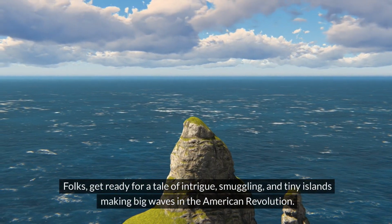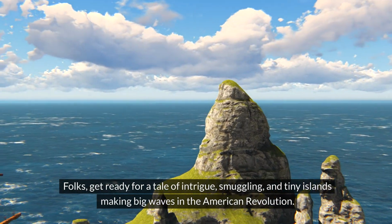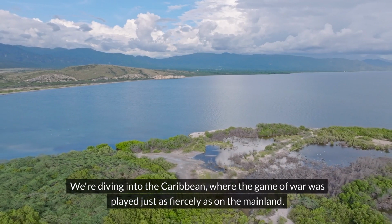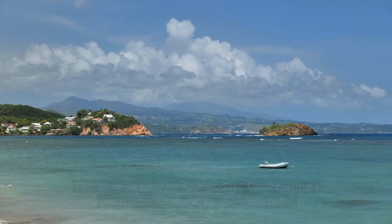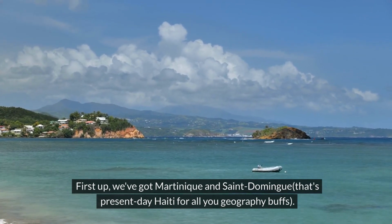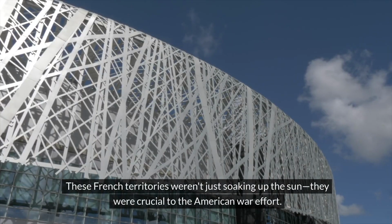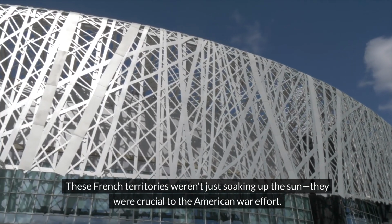Folks, get ready for a tale of intrigue, smuggling, and tiny islands making big waves in the American Revolution. We're diving into the Caribbean, where the game of war was played just as fiercely as on the mainland. First up, we've got Martinique and Saint-Domingue. That's present-day Haiti for all you geography buffs. These French territories weren't just soaking up the sun, they were crucial to the American war effort.